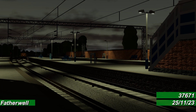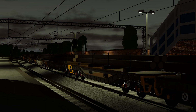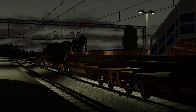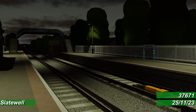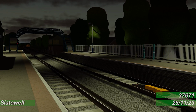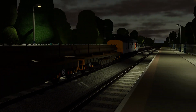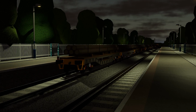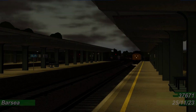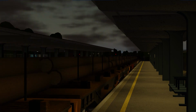Later that night, the rather noisy 37671 Tripolin pen is seen working 6Z37 Krellicombe to Baxter. It is relatively rare to see logging runs being hauled by a single Class 37. 37671 now takes the line towards Landfield, passing through Barset.